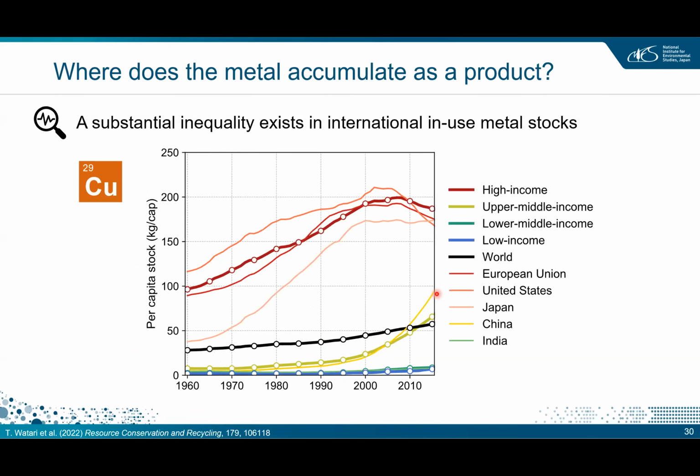When we look more closely at copper, we see there's a large gap in per capita stock between high-income countries and the global average. And this figure is actually quite important for understanding future copper demand. The developed countries generally follow a similar growth pattern, slowing down when they have stockpiled about 200 kilograms of copper per person. So if countries around the world follow the similar growth pattern of current high-income countries, we can make pretty good guesses as to how the global copper stock will grow in the future, and how much copper would need to be produced to form that stock growth.